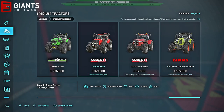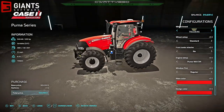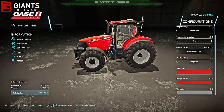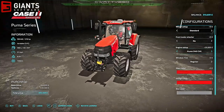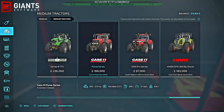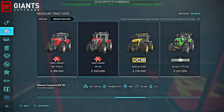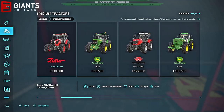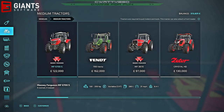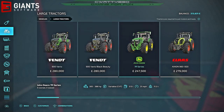See, the Case only goes up to 270. Not powerful enough, unfortunately, although I could get it with a front loader. But that 270 horsepower compared to 325 on that Massey, that Massey's kind of in a world of its own there. Nothing else in the medium tractors can touch that. Start looking at the others and they start getting expensive.